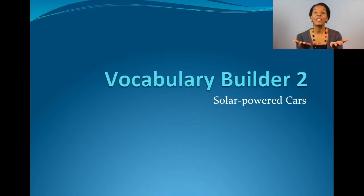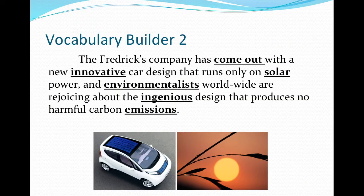In this vocabulary building lesson, we're going to talk about solar-powered cars. What I'll do is I'll read a short paragraph to you, and then we'll review the vocabulary together. So let's get started.